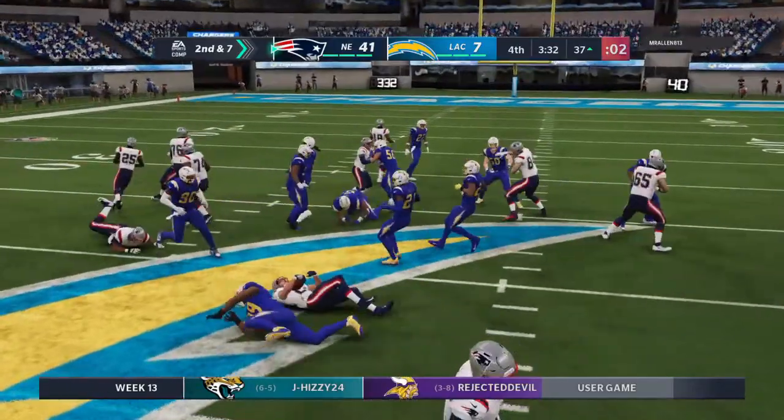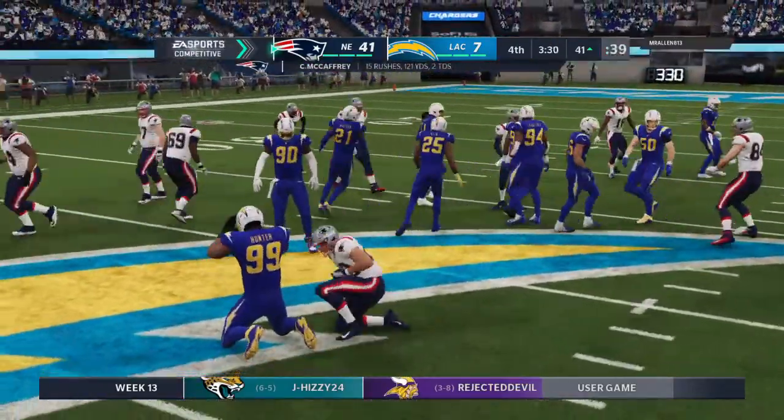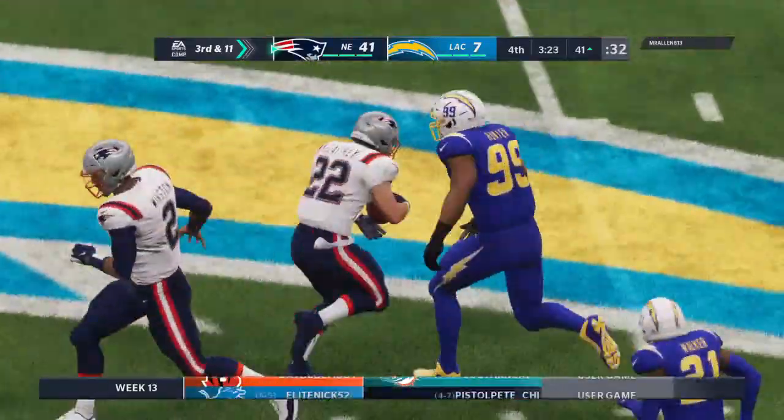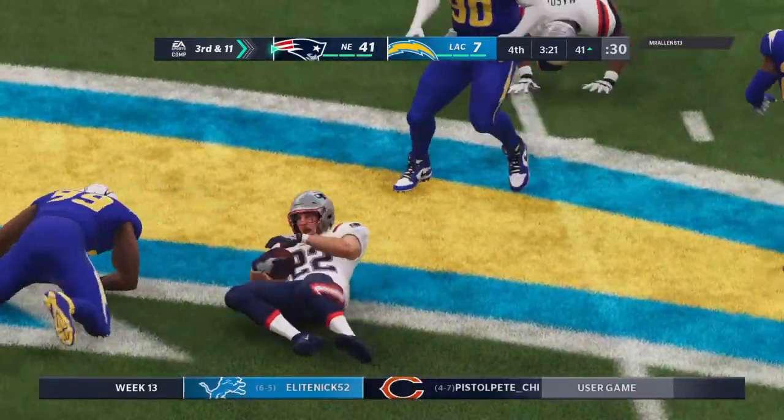They stay on the ground. McCaffrey again. They're going to snuff this play out behind the line. We have not seen that much today. That'll wind up going for a loss of 4. And that's going to lead to a 3rd and 11.